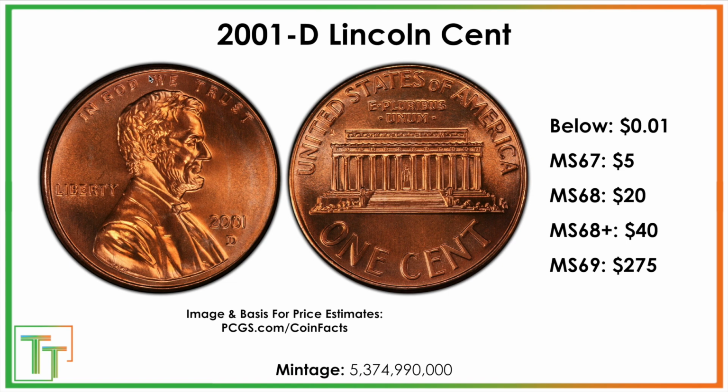Prior to that, they had done Liberty, but here we've got the 2001 D. In mint state 68, that's probably the lowest condition where it's worth certifying, and you're not even going to be able to make back your money for doing that. So this is one of the cases where you really need it to be mint state 69 to make back your money, and that's not similar on some of the dates nearby. It's a lot tougher to get mint state 69. People are paying up a ton for it, but it virtually needs to be flawless on every part of the coin to be worth grading, and you'll only get about $275 as opposed to some of the other years where mint state 69 is several thousand. But with 5.3 billion produced, what more can you ask for?